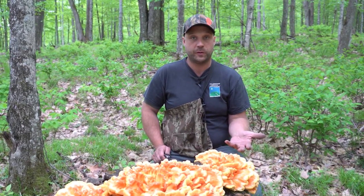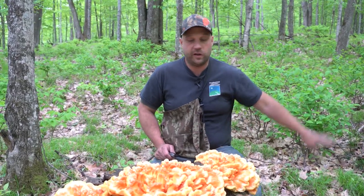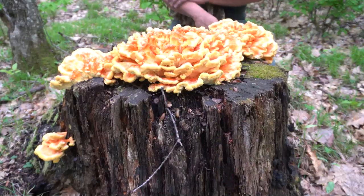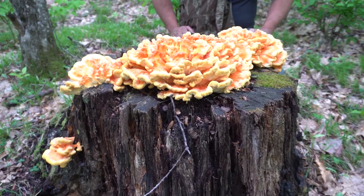Chicken of the woods, Laetiporus sulphureus, also has a cousin known as Laetiporus cincinnatus, which is the white chicken. This is the yellow chicken. The white chicken occurs on the root, away from the tree. The yellow chicken occurs on the tree itself, sometimes coming from where the root meets the ground, but almost always coming from the stump or on the bark, coming from the trunk rather.